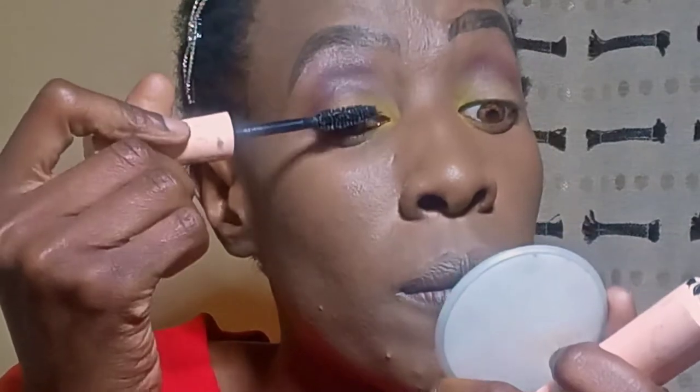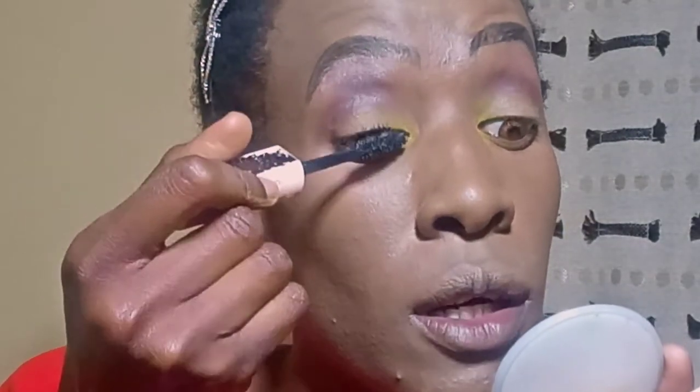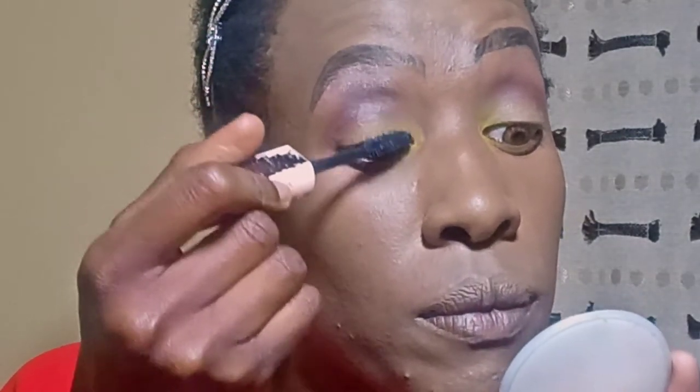Okay, so now I'm going to take the concealer. Let's do the mascara first because mascara tends to fall out. I'm not going to do any false lashes. This is 2021, you can wear what you want, you don't have to do false lashes. So just going to use mascara, and I'm just using this Maybelline Total Temptation mascara.